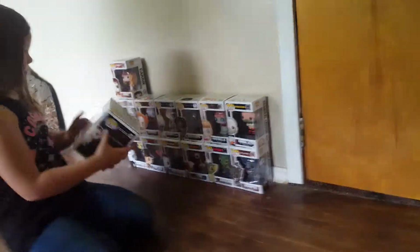Now we have Eleven with Eggos. We just got to skim through this a little bit. We're just going to showcase, and then we're just going to put them right into the pile. The big bowl is starting to get bigger. So now we have one, two, Mike, three, four, five, six, seven. I like Mike, besides Dustin. He's the best.